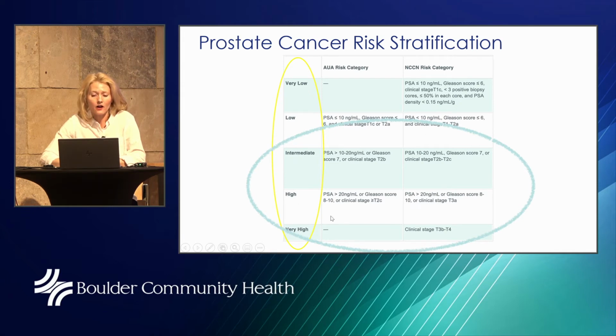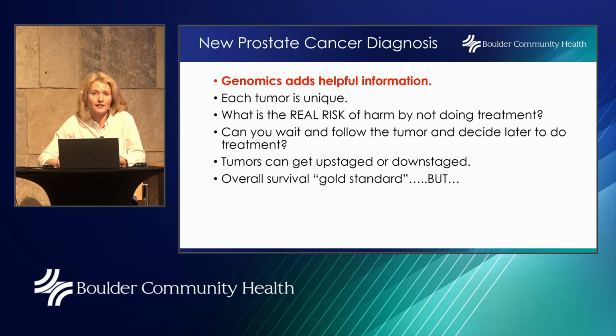And all of those risk stratifications are based upon PSA, the Gleason score, which is basically what your prostate cancer is given in terms of its grade when the pathologist looks at the tumor, and also the clinical stage. That's really all these cancer stratifications take into account. And we found that genomics adds much more information because each tumor is unique. Some tumors are upstaged and downgraded when they're analyzed with genomics, and it's important to understand that.